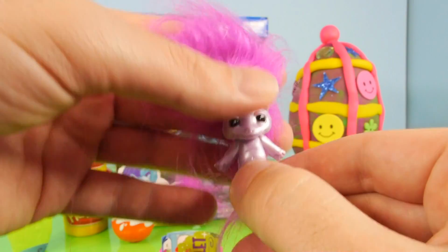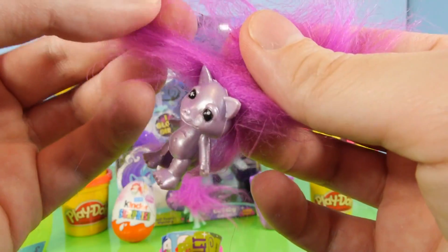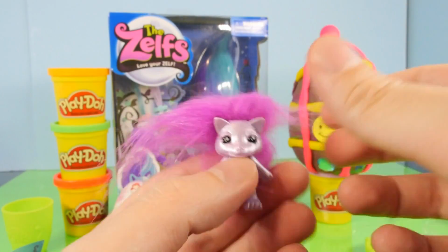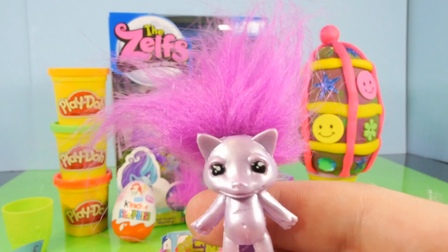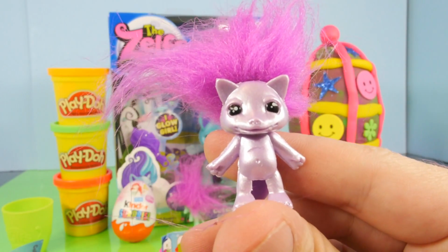So I guess she howls, but here's her hair, and it looks like there's almost something in her hair right there. Almost looks like she has fleas. That would be really unfortunate to take this out and she has a little flea in her hair, but I don't think that's what it is.